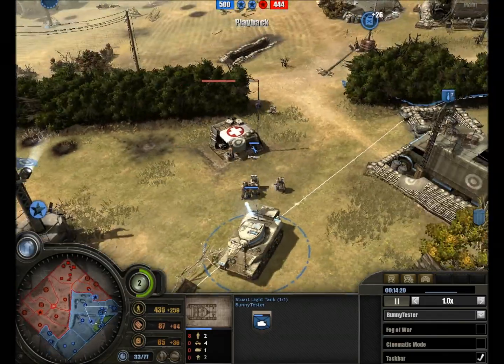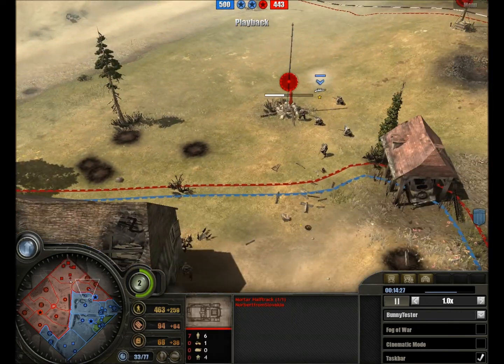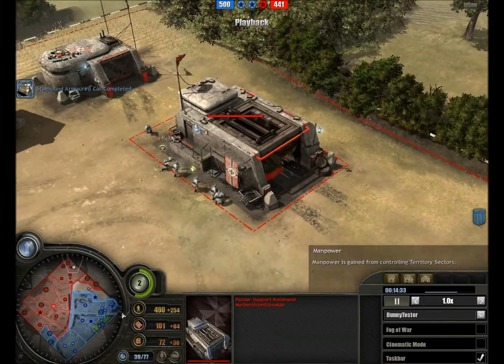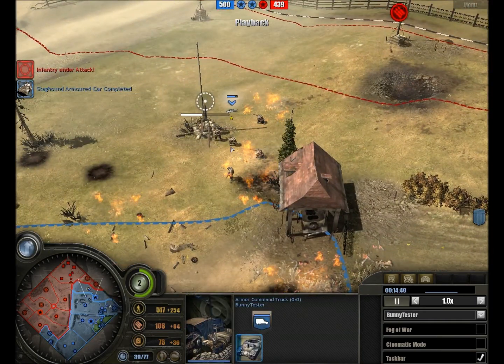Yes, most cinematic. And the British infantry is advancing through here. Mortar advancing, getting ready to bombard these Britons, trying to take the strategic point. Always a nice thing to do. Panzer Support Command is up. Staghound has arrived on the field. And a Kangaroo on the way. My goodness, that's a bit of a rarity.